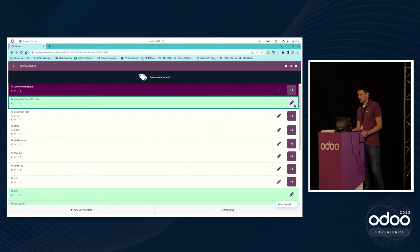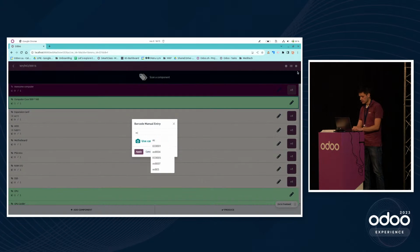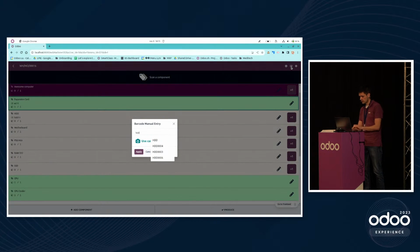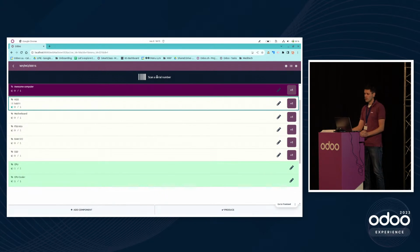Now you can see that the two following components are traced by serial number. Two possibilities for that. First, I can directly scan the serial number, and my product is marked as scanned. But if you scan the product first, Odoo will tell you, okay, for that one you also have to scan a serial number.